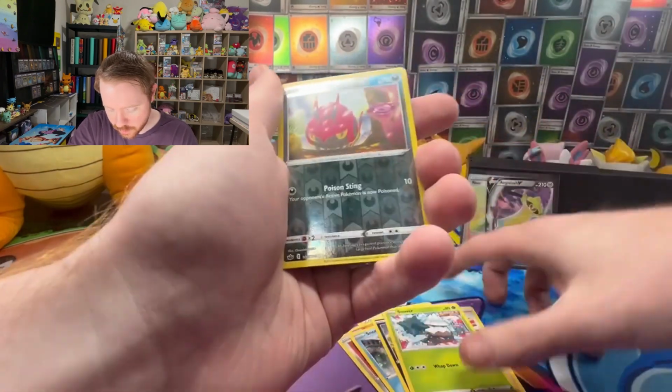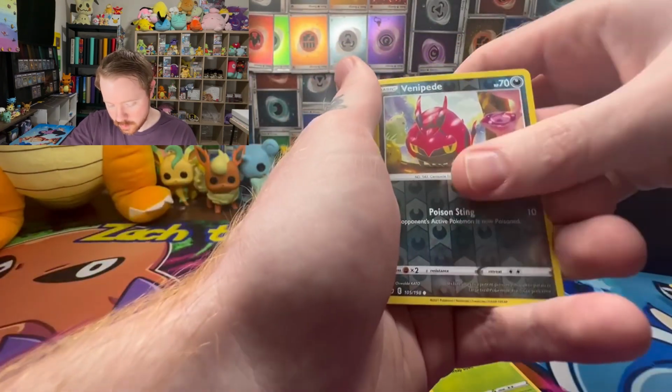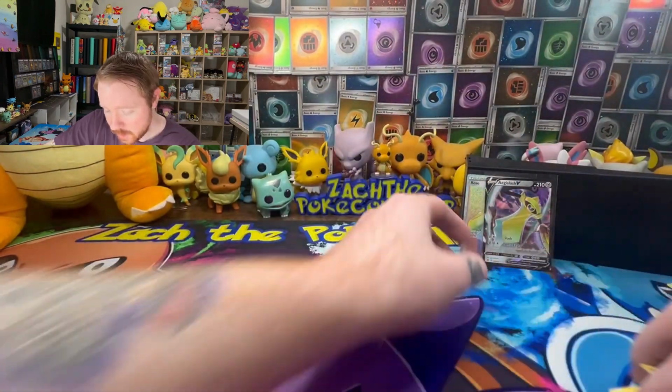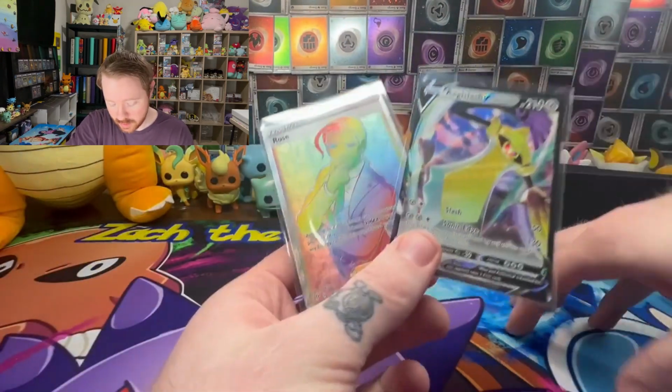All right, last pack. Magic, two Venipedes, into a Lycanroc holo. Okay. Not bad. Six packs of early Sword and Shield era, getting a rainbow and a V. We will take it.